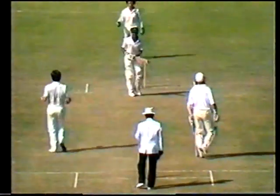Waugh starting a fresh over to Shah. Slipping dangerously, flirting at deliveries outside the off stump. On this occasion, with a slightly slow delivery, getting the inner edge and playing it on. Not really in position, didn't move across. And Ali Shah departs, but he played very sensibly. He gave Zimbabwe just the type of start they needed.